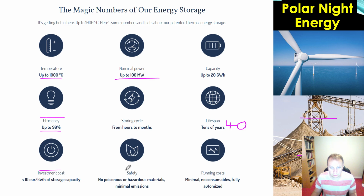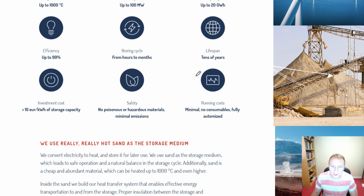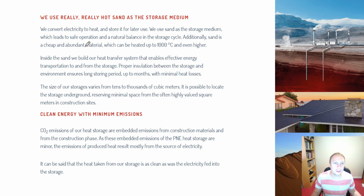Low investment costs, very safe, and low running costs. So, it just ticks all the boxes. Why have we not been doing this previously? And the reason is we've never needed to, because all we need to do is just burn gas, which is basically super cheap. So this is an up and coming technology. It's being researched a lot, and it's going to develop a lot over the next 10 years.